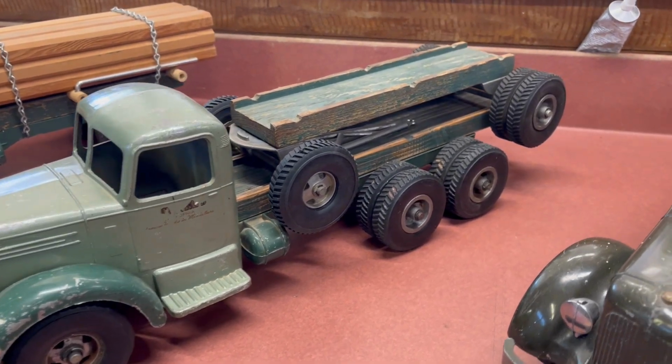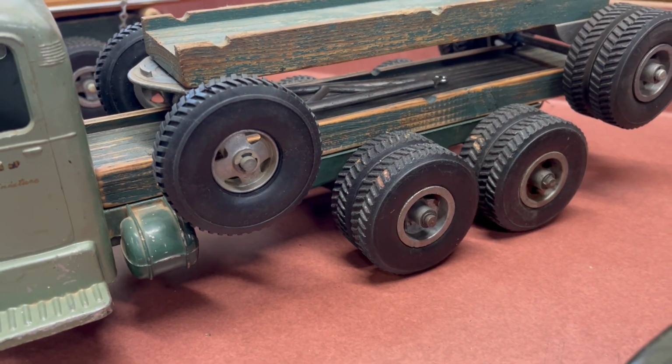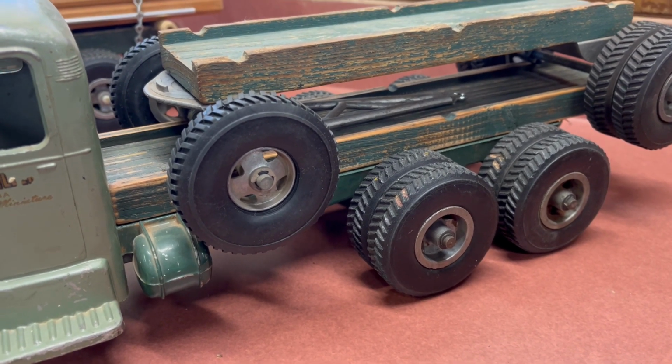Since it didn't have the original lumber deck on the truck, I did my best to paint match it and put the patina on it, the same as I did the Army truck.